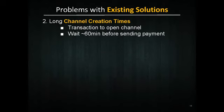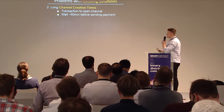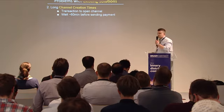So that was the first issue. The second issue is that existing solutions typically face long channel creation times, right? In order to create a payment channel, I need to place a transaction on the blockchain. In Bitcoin, that takes about an hour. So we want to avoid this. Ideally, if I want to make a payment to you right now, I don't want to have to wait.